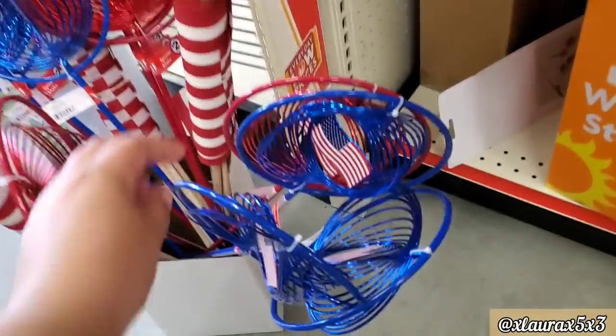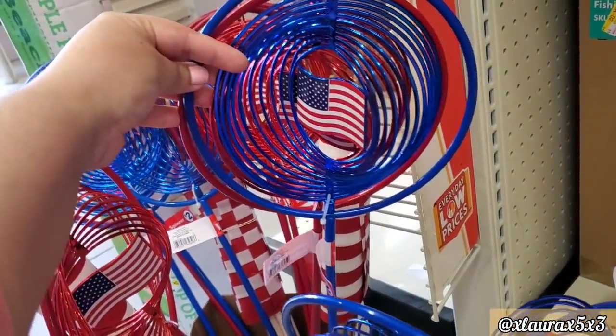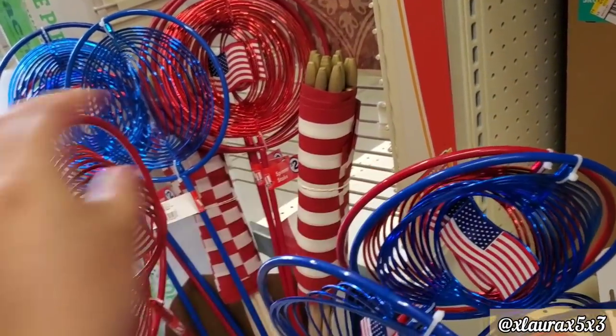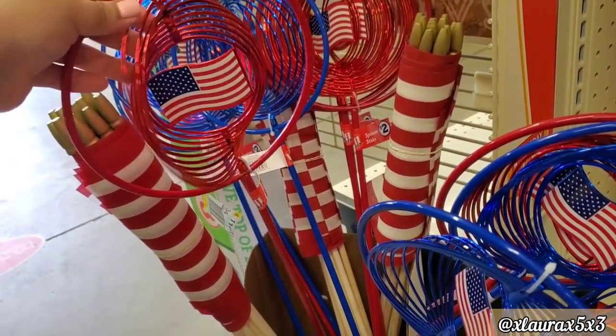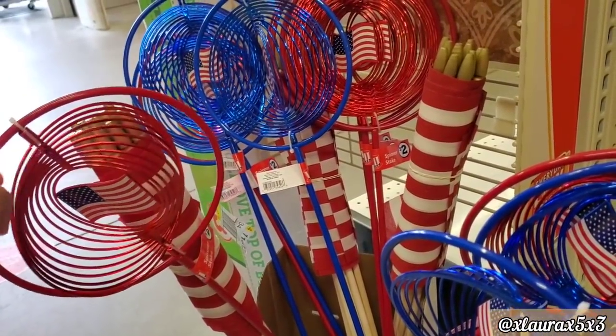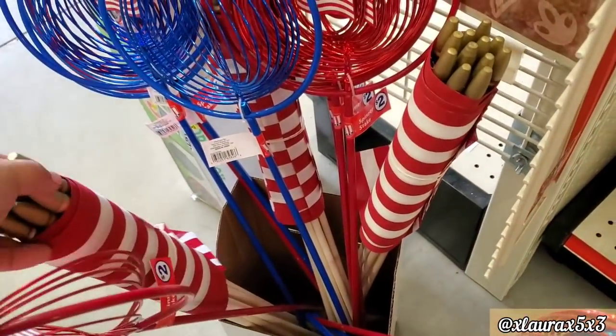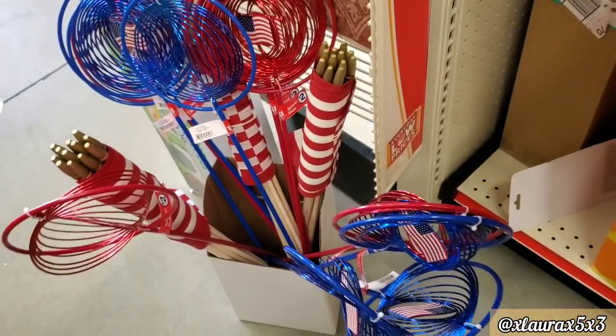One Family Dollar had these spiral decor or stakes. They are $2, blue or red, and they do have their flags already, but they were still wrapped in a rubber band, so I didn't want to be rude and open them, but they are probably $1.